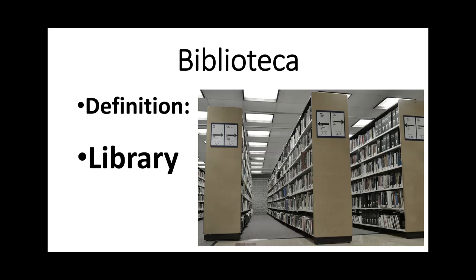Library is biblioteca. Now, the word biblioteca is the Spanish word for library. However, when you're talking to Spanish-speaking people, they might give you the Spanglish word for library, librería. You might hear them say librería, and this is Spanglish. So, you might hear biblioteca, or you might hear librería. But they both mean library.